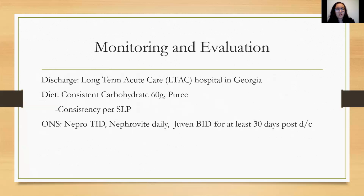In the future, recommendations would include to incorporate diabetes education with the family and the patient as soon as they have been diagnosed with diabetes, to follow up with an outpatient dietitian, and we wanted to make sure that they understood that they had increased needs for wound healing as well as the hemodialysis, that the patient would need more protein.